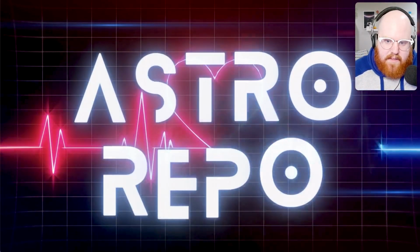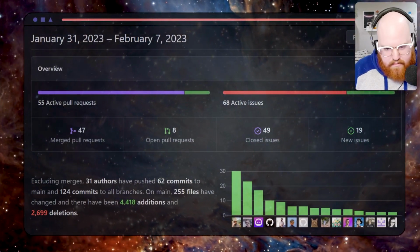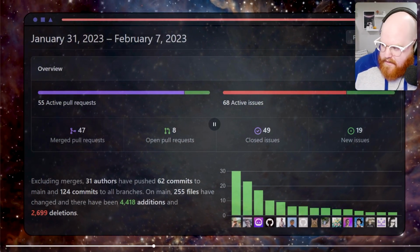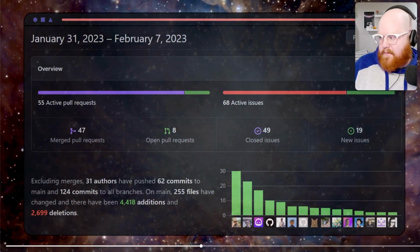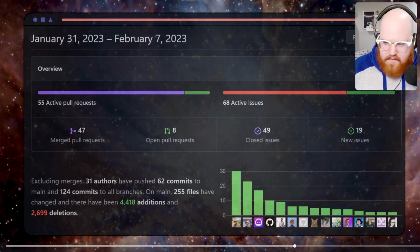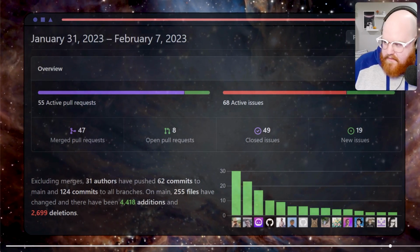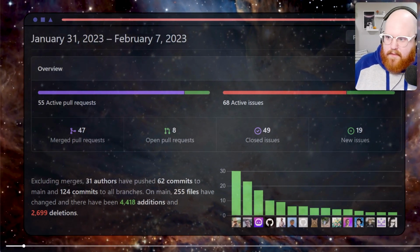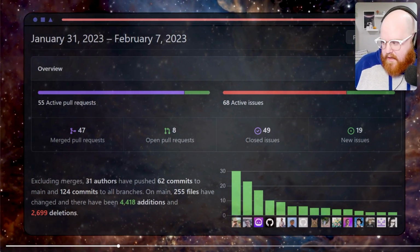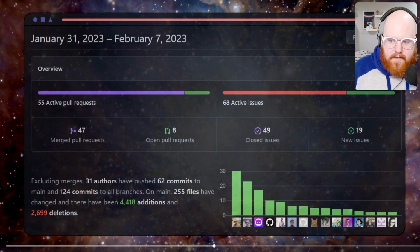As for commits in the core Astro repo, we've got a very busy month in February here. 85% of the PRs getting merged, about 72% of open issues have been resolved since the launch of V2, so that's super exciting. Yeah, this is a big bump from last week, so we're getting those issues down. Super exciting to see. 31 contributors this week, so thank you all for your effort there. It's super exciting to see.